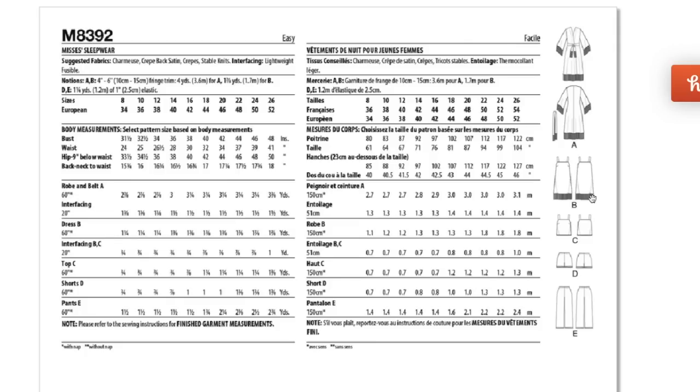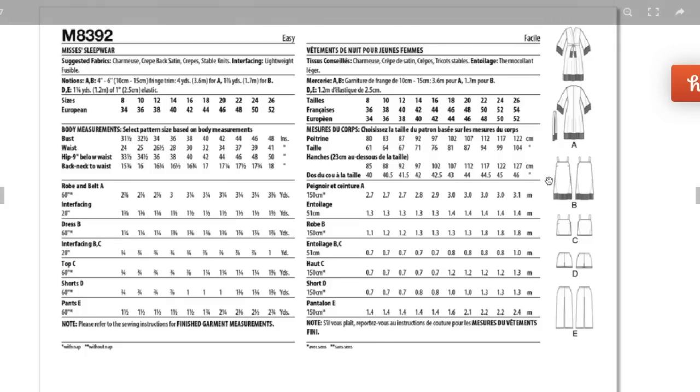So if you've been sewing for a minute, you probably have something similar, at least to the dress and shirt and shorts and pants. Maybe you don't have a robe though. But this reminds me of the Willow tank. It just has separate straps.